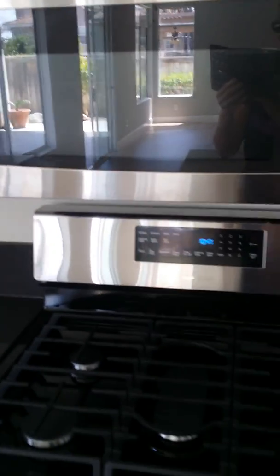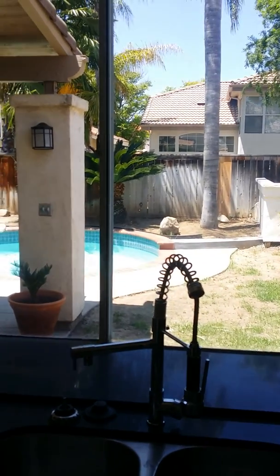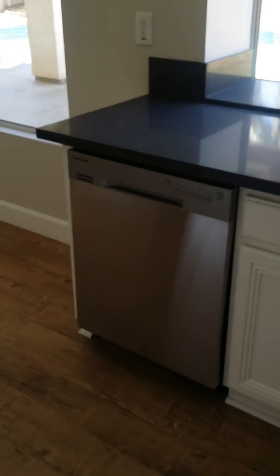So now I'm walking into the family room. There's the kitchen. Got the dark quartz countertops. It's a close-up of the cabinets.